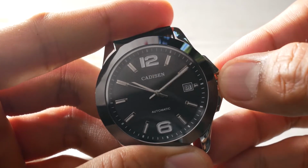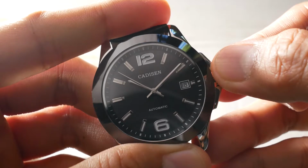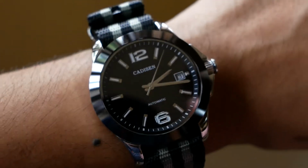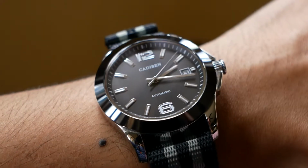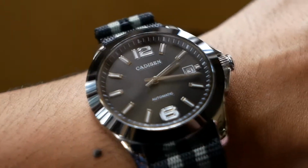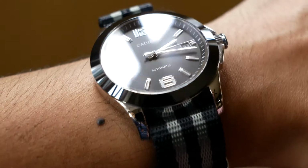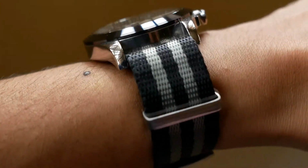Well, are you? Accuracy is rated at -20 to +40 seconds per day, with users claiming an average of 5 seconds per day difference for the C1009G. Power reserve is at 42 hours, though I haven't tested this out yet because I've been using it every day for a whole week now.